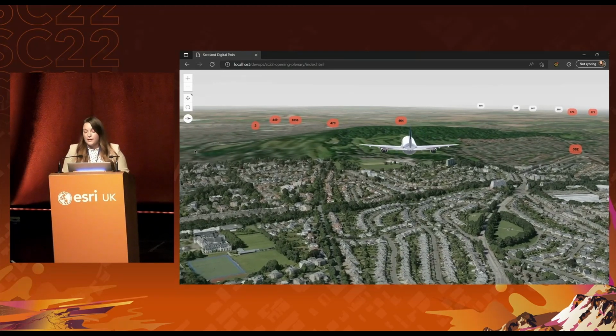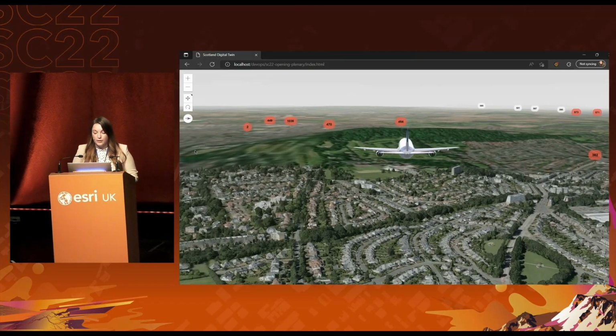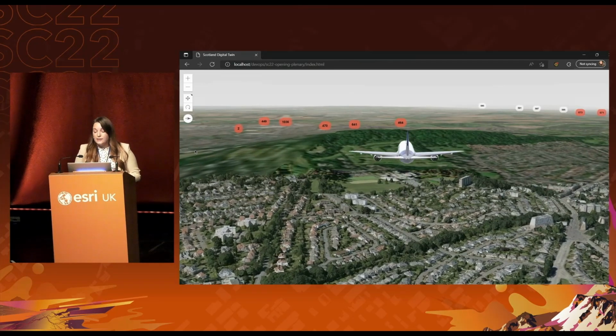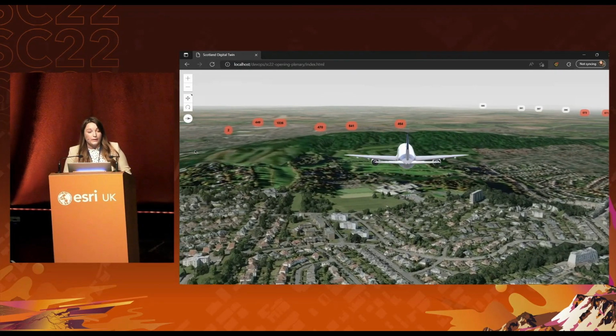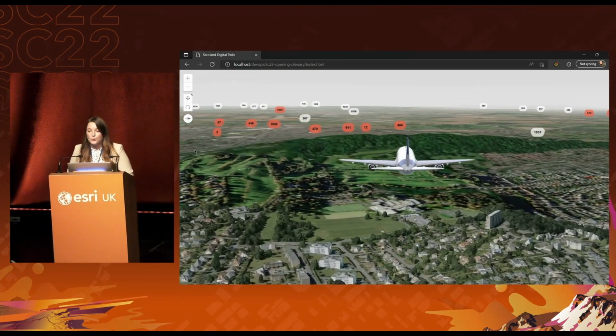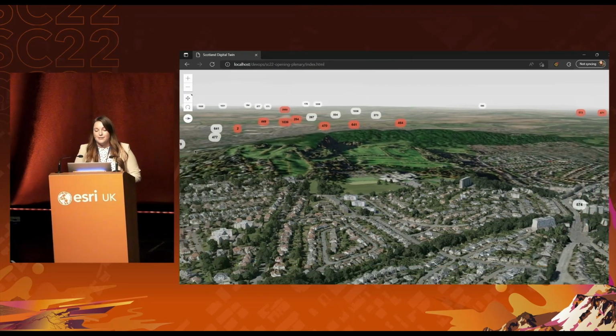And speaking of immersive experiences, we've converted our photorealistic mesh of Edinburgh into a 360 VR experience. So if you'd like to see this for yourself in virtual reality, there will be a headset available in the lobby later this morning. So we've now taken to the roads with buses, the skies with this plane. What's next? The seas.